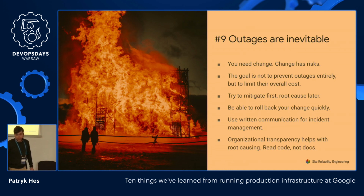Okay, lesson number 9 is that outages are inevitable. So it's impossible to avoid outages. They will happen from time to time, more or less frequently, but they will happen. So the goal is not to prevent the outages, but minimize the risk and minimize the damage. So when handling an outage, the best thing that you can do is to mitigate it first and ask questions later.